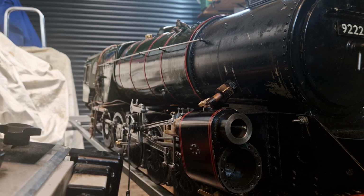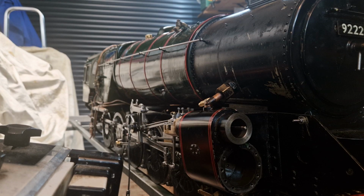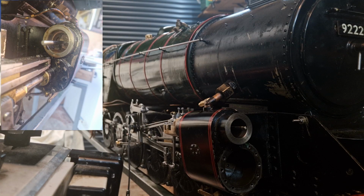So yeah, essentially brought her back home. I had a wonderful day anyway. It's just a shame she didn't perform as well as she should. It's shown me a few things I want to improve on her, and this was the main one. So I came home, took all the covers off the front, took all the motion out. I've got some pictures I can put up for that because I didn't take much video at the time.